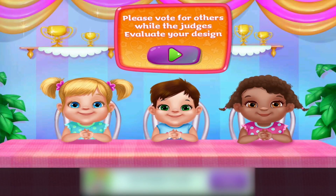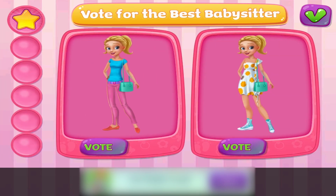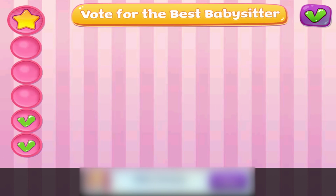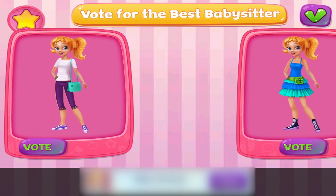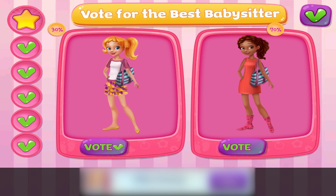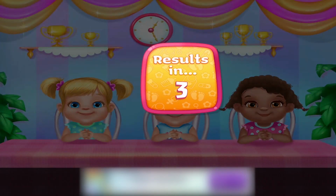Vote for others while the judges evaluate your design. Vote for the best design. For voting. Results in 3, 2, 1.